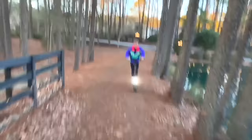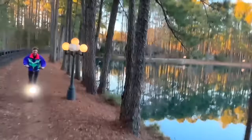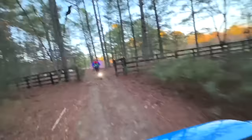Lots of bumps and roots. It's really bumpy, but it's doing really well. Oh my gosh. I will say, I'm sticking out the top of this roof right now, and I'm afraid that a branch is going to be right back. Yo, I almost dropped the camera. It's really bumpy.